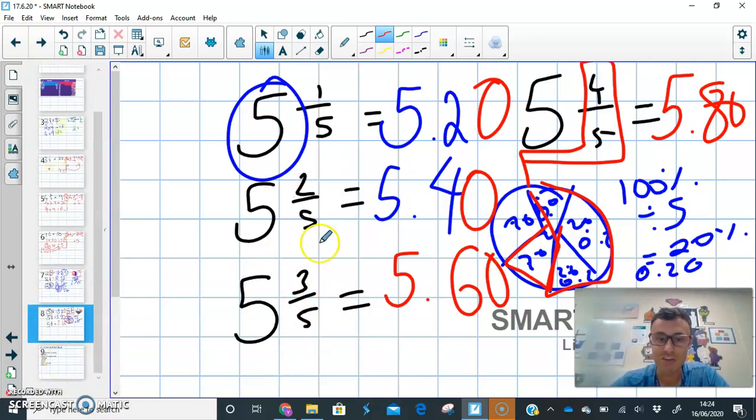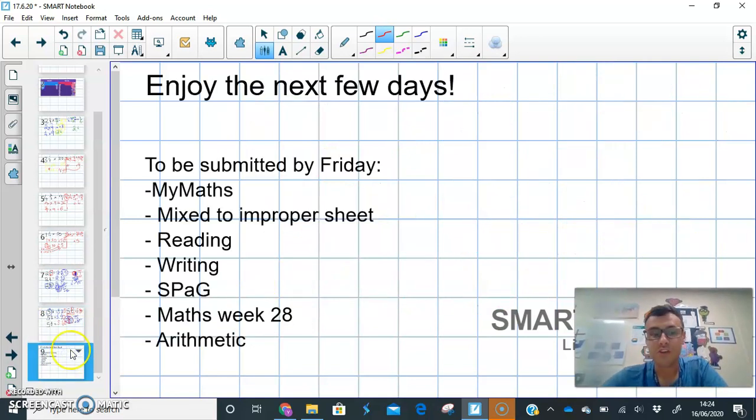We're deliberately giving you easy fractions where you can convert nice and simply. So what do we want by Friday? Obviously your My Maths, which needs to be done today, please. Mixed to improper sheet, which is on eSchools, needs to be sent in by Friday. Your reading work needs to be sent in by Friday.